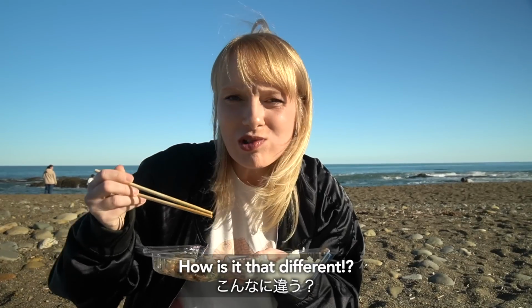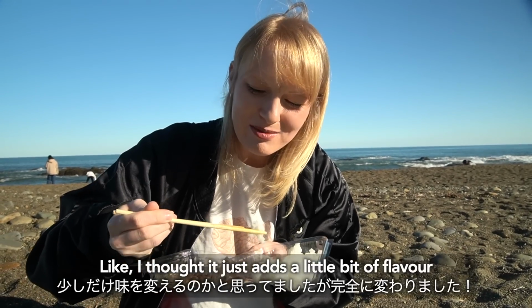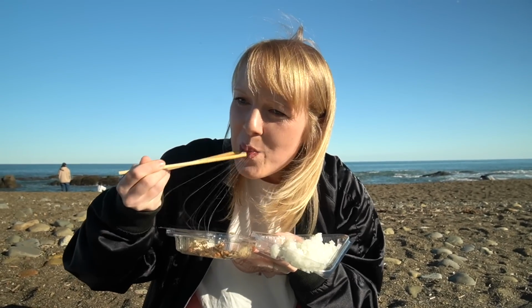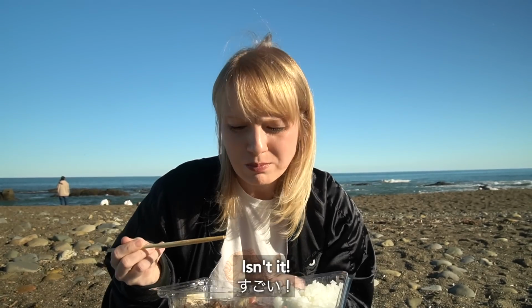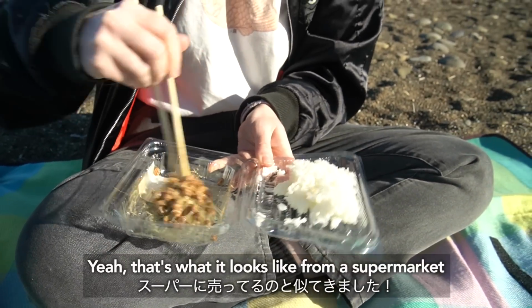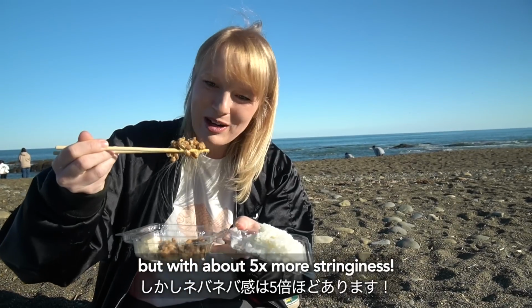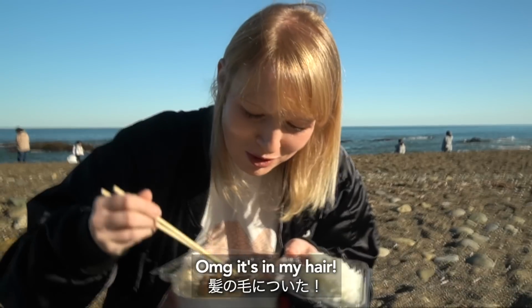That's so weird. I thought it just adds a little bit of flavor, but it totally changes it. That is what it looks like from a supermarket, but about 5 times more nebaneba. Oh my god, it's in my hair.